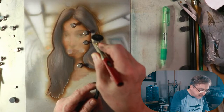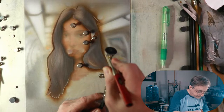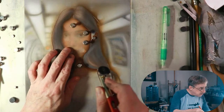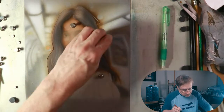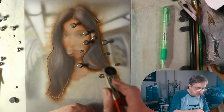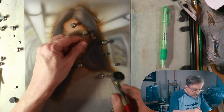So here we go. We're going to hit this dark here. Now we don't want to go with the darks too early because, as I mentioned before, we don't want to ruin the nice light that we did when we kind of clouded things up, because we have to do a glaze over that. If we darken it, it kind of ruins the reason why we did it.